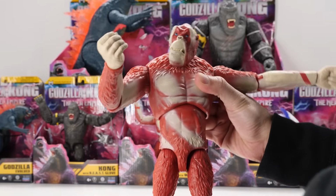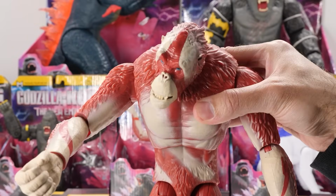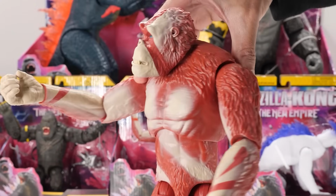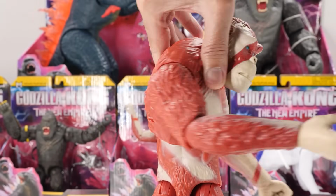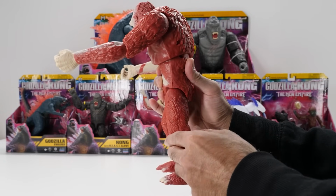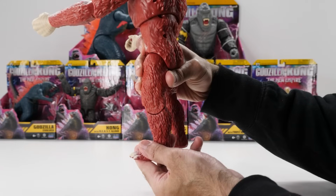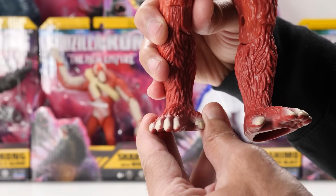What I really love is that this figure has torso movement. He can move his torso backward and forward, side to side, and you can even spin his torso all the way around. Unfortunately, he still doesn't have any waist articulation. His legs move backward and forward this far. You can also rotate his legs. He has a knee joint, but sadly there's no movement in the feet.